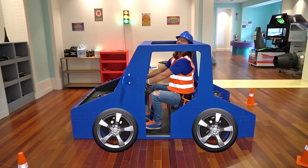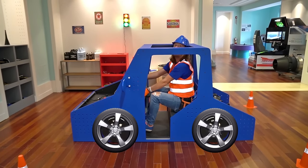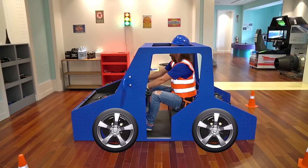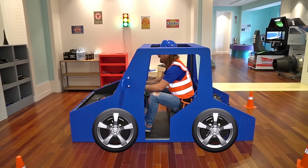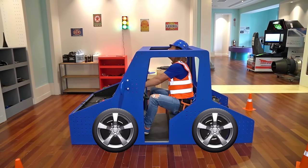Look, it's a convertible. Where should we go? Should we go to the beach? We should go to the park and maybe play on some slides. This is great. Looks great. The wheels look good. The engine looks good. This is awesome.